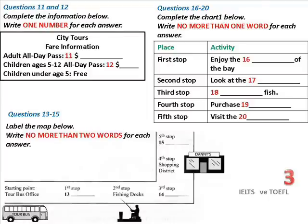Before you hear the rest of the talk, you have some time to look at questions 16 to 20 on page 85.